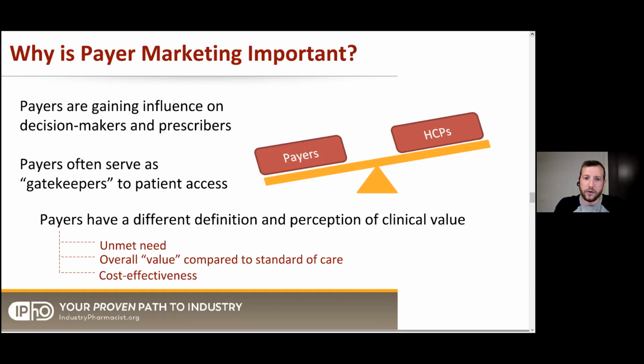And so within the payers, the perception of clinical value is a little bit different than that of healthcare providers in general, but there's still some overlap as well. In terms of patient access and product coverage, of course, clinical value is very important. At the end of the day, that's one of the most important things, regardless of who is involved in the decision making within healthcare. But there are also things that payers think of that healthcare providers and KOLs may not be as in tune with, such as the cost effectiveness, cost offsets, the overall value.